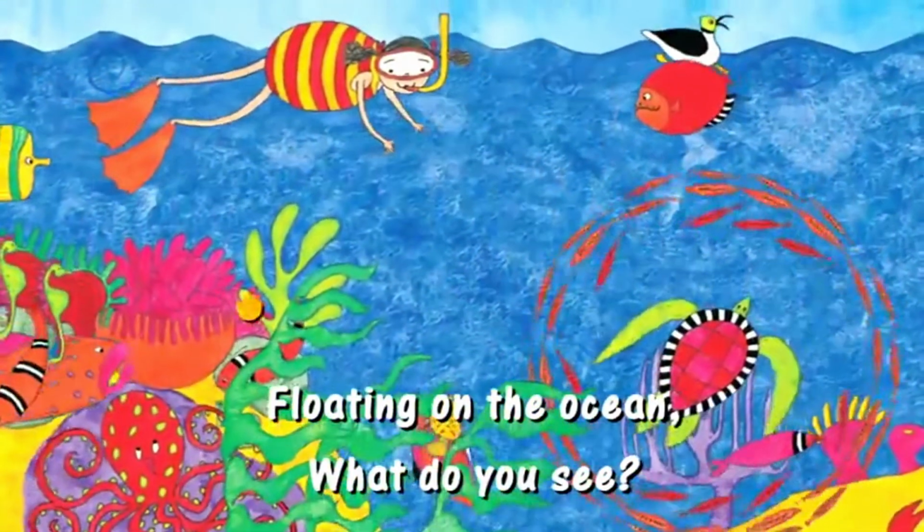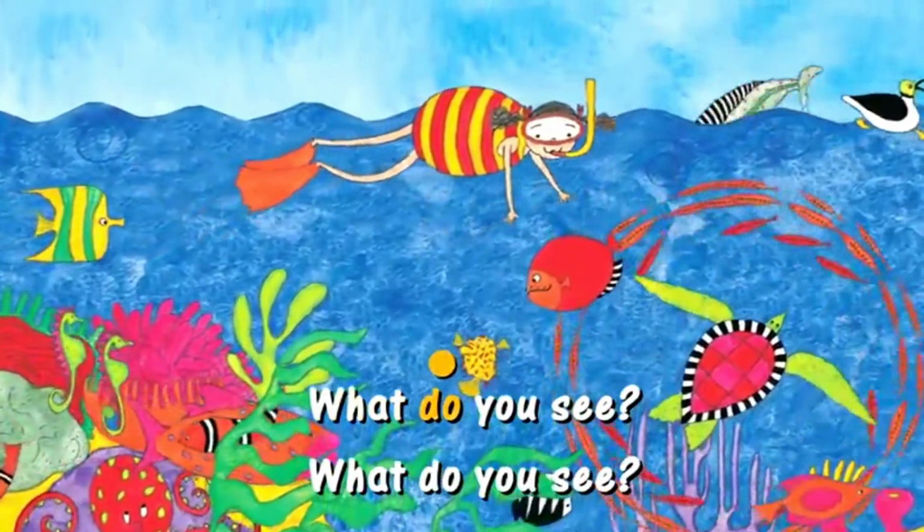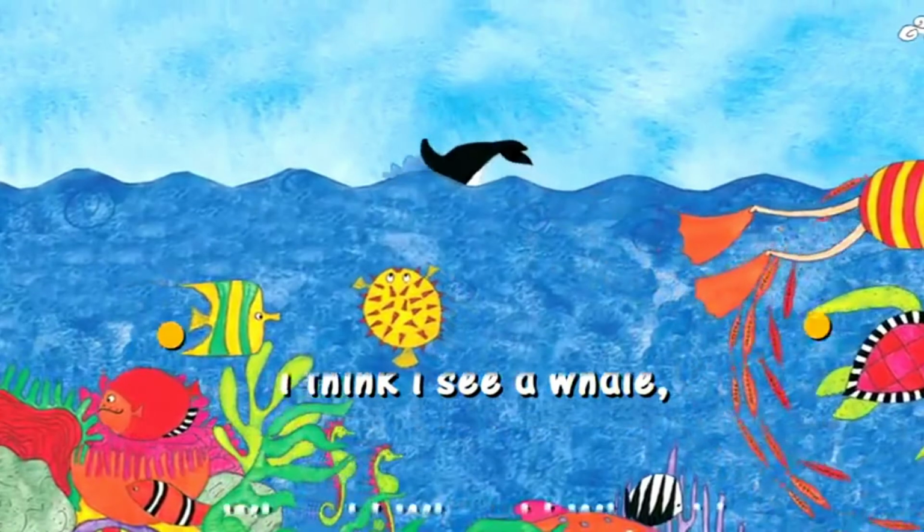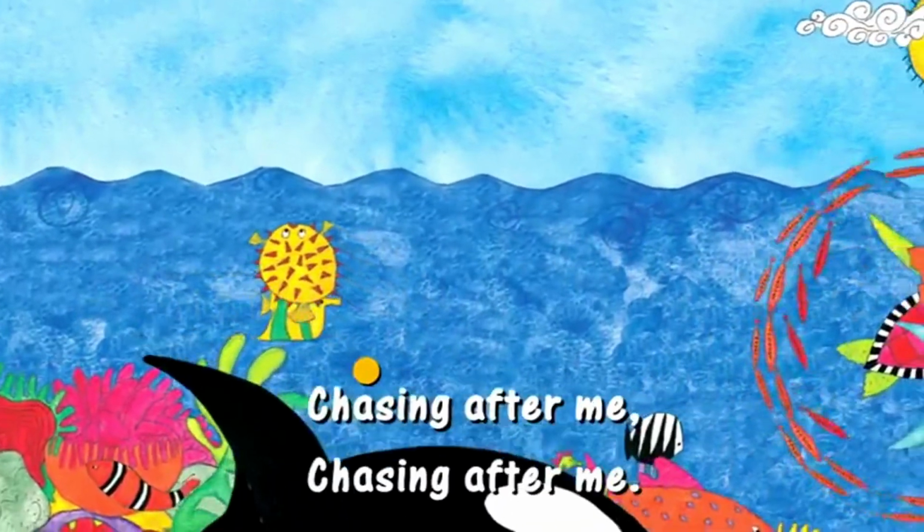Floating on the ocean. What do you see? I think I see a whale. Whoosh, whoosh, whoosh! Chasing after me.